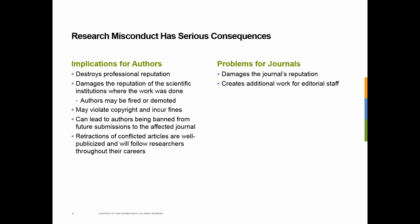Among the consequences of research misconduct are losing your reputation. You might be fired because your institution's reputation is affected. You may have copyright fines applied because you used material that was not permitted without copyright clearance. You and your co-authors could be banned from submitting papers to the journal again. And then publication of papers that are then retracted are followed on websites. And so it's very well known when somebody has a paper retracted because of research misconduct, that will follow you literally through your whole career. The journals don't want to have this happen either.